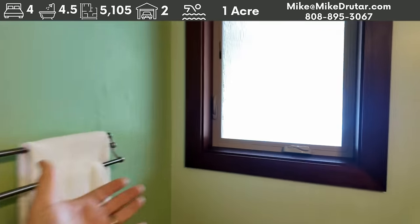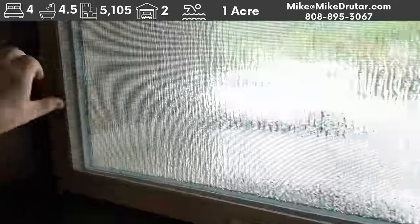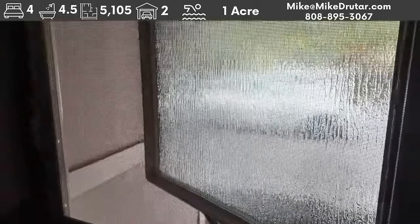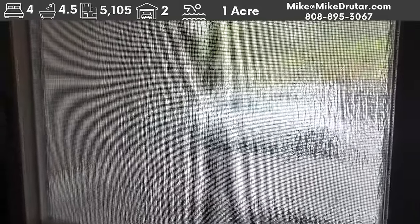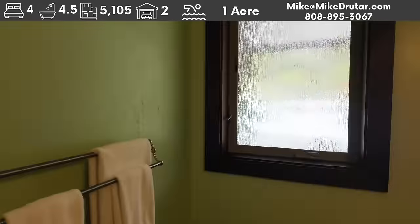I haven't even talked about the quality of the windows here. These are the ones, I'm not gonna do it right. Let's see. You open that, and then you do this, and then you spin that, and you open it up, and you got lots of airflow. So we're not talking cheap aluminum, no-name windows. So good job on that.